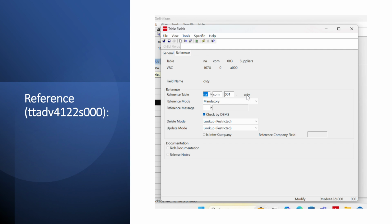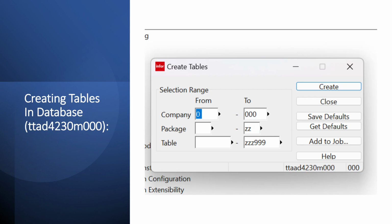I guess you got a basic idea of what indices and references are, and why we have to do them. I'm just giving a basic overview of that. And after that we have to create the tables in the database. Now that we have created the table definitions, we have to create the tables in the database.